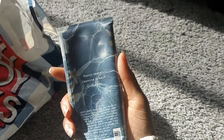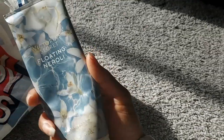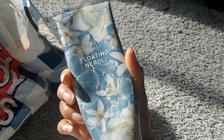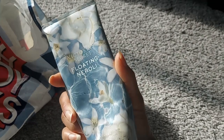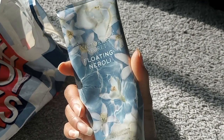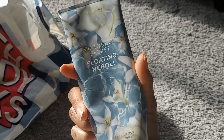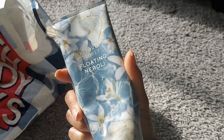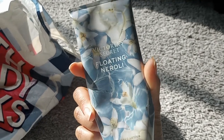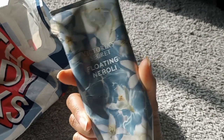This one has notes of neroli water and jasmine breeze. This is a nice white floral. It was very beachy and watery. At first, to me, it smelled like lemon water. I believe this is the one that was compared to Tom Ford Eau de Soleil Blanc. I definitely get the comparisons with that one. But also, this smells like the floral notes from Floral Marshmallow from Dossier.